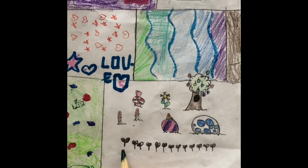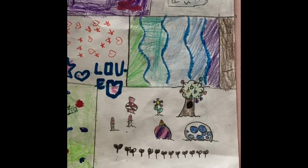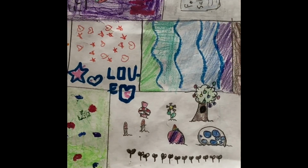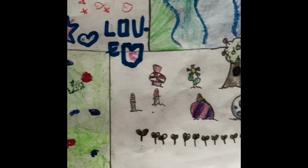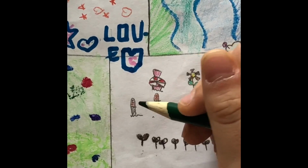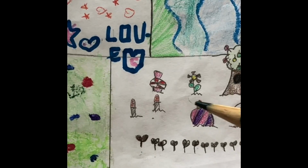Like, for example, like this sprout. It might be a chocolate chip flower, or it might be a lollipop tree or chocolate tree or anything. It just depends. So that is why it's called a wait and see sprout. So up here, this kind of candy, it's called a sucker. And here, this is already a grown-up sucker, and you can pop out this red thing and then suck on it, and it could be different colors. Your tongue can turn into different colors.